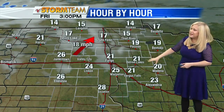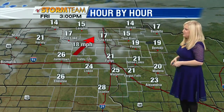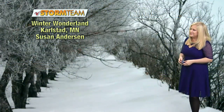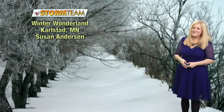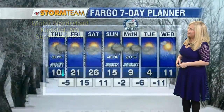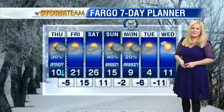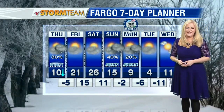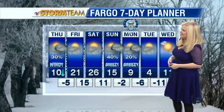Some teens up to the north, and in the south looking at some 20s for your highs tomorrow with mostly sunny skies, becoming a little bit more partly cloudy as we get into the evening hours for tomorrow night. So your photo today, a winter wonderland in Carlstadt, Minnesota. Thanks, Susan, for sharing your photo of that wintry scene. And we've had some really great ones so far this season, and we'll continue to get some wintry scenes coming in with more snow on the way in the extended planner.